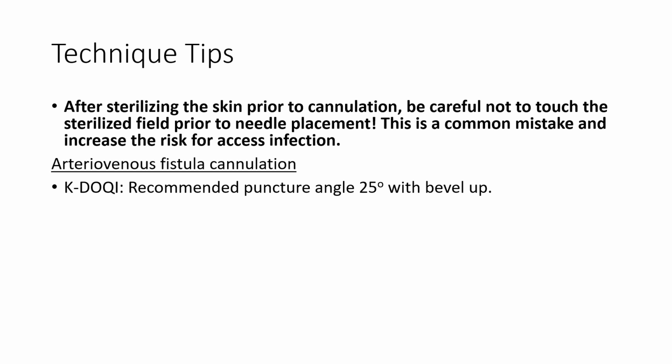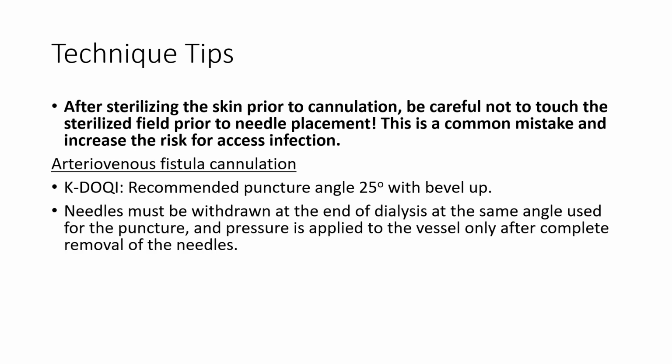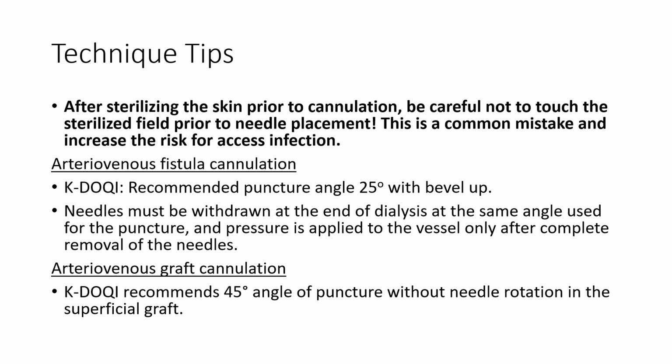Regarding the AV fistula cannulation, KDOQI, again, the Kidney Dialysis Outcome Quality Initiative, which is sort of an advisory board for dialysis that passes guidelines, recommends puncturing the angle at 25 degrees with the bevel up. And then similarly, you need to withdraw the needle at the same angle used for puncture, and you apply pressure only to the vessel after completely removing the needles. For grafts, KDOQI recommends a 45-degree angle of puncture and no needle rotation within the graft.